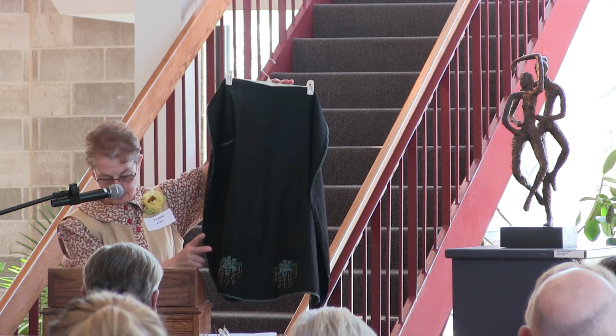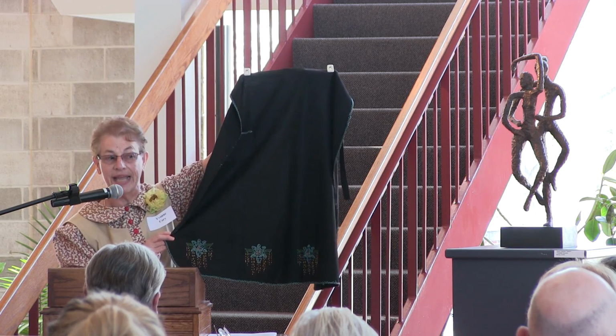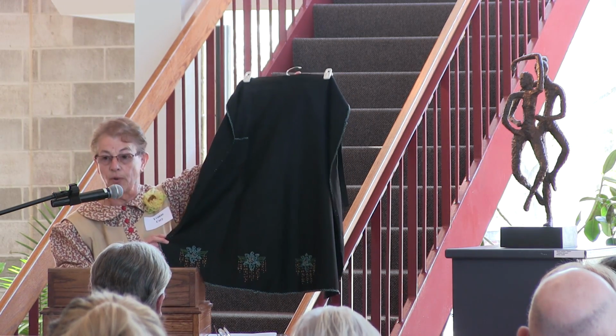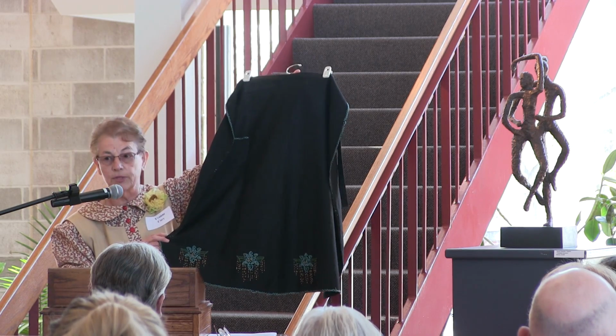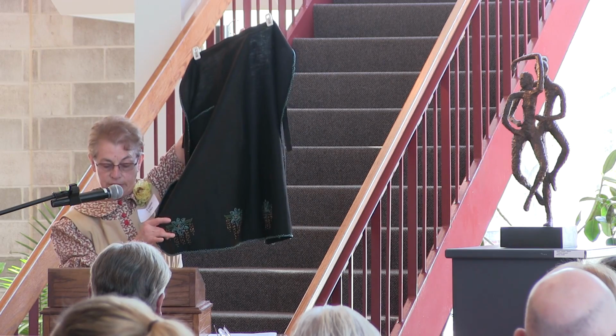A vintage apron worn during the Victorian era, known as a mourning apron, illustrates art used on clothing that represents the respect for the death of a loved one. You can see the artwork of tears.